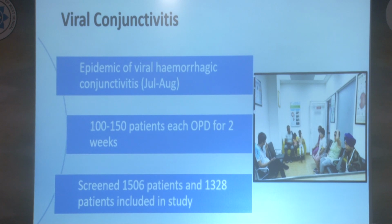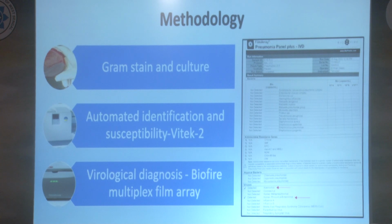Our study dates back to 2023 in the month of July and August, when there was an epidemic of conjunctivitis in North India. We got about 100 to 150 patients each OPD for consecutive 2 weeks. We screened 1,506 patients and included 1,328 patients in our study. The inclusion criteria was patients presenting on day 1 and day 2 of conjunctivitis and having no ocular comorbidities.